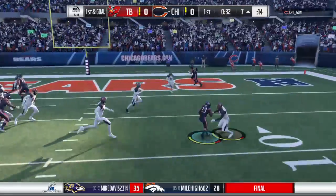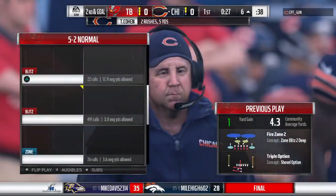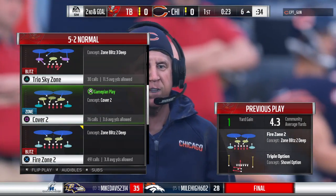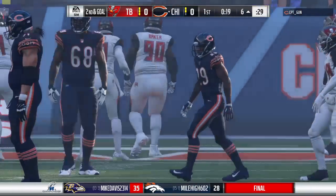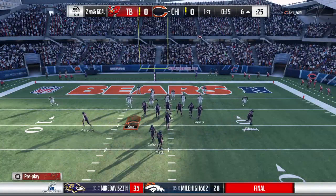Now a handoff here to his running back. And he'll be stopped just outside the 5 at the 6. Only a yard on the pickup there. 2nd and goal. Be interesting to see now what they do offensively down near the goal line after not much there that time. As the offensive play caller, that may change your sequence now. Instead of coming right back with a running play, you may have to go to the air.